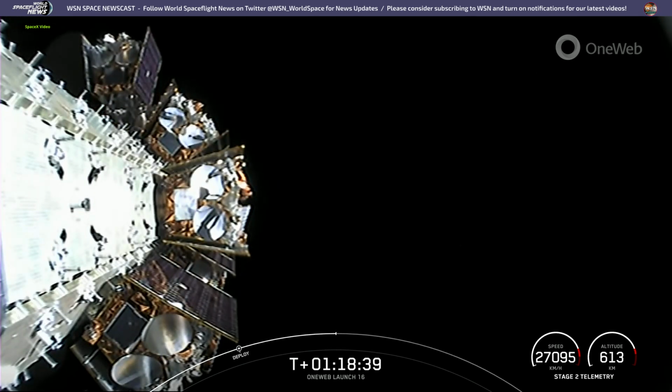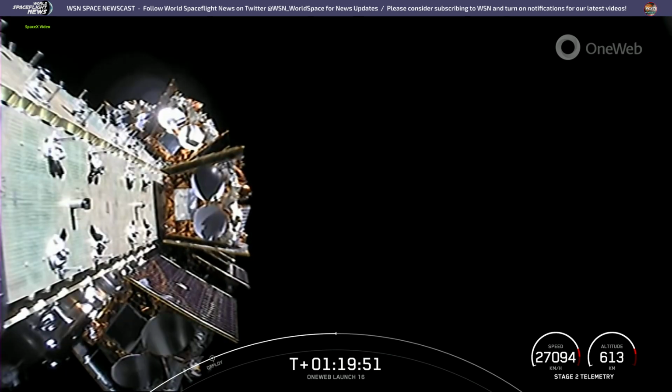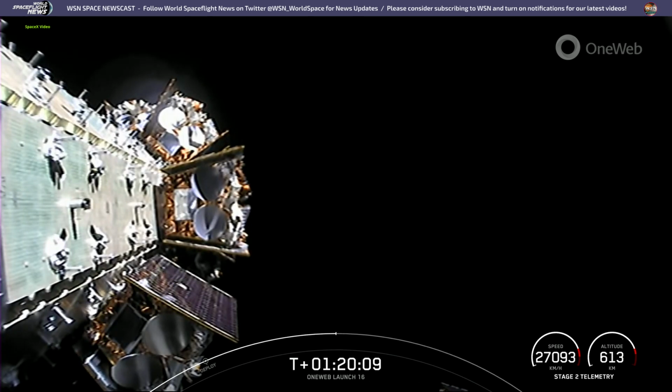OneWeb, sat Delta 4 and Delta 8, separation confirmed. And there you can see another set drifting away from the second stage. There is a total of 13 in this deployment sequence, and we do have 4 satellites left. OneWeb, sat Delta 3 and Delta 7, separation confirmed. Great live views there as you watch the satellites drift away from Falcon 9. That confirms another 2, and we just have 2 more for this deployment sequence.